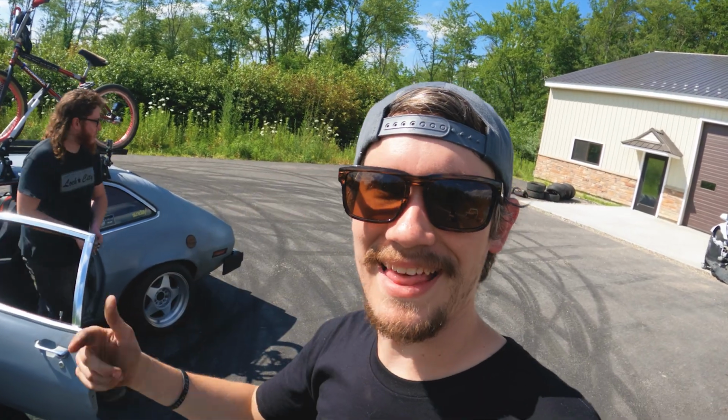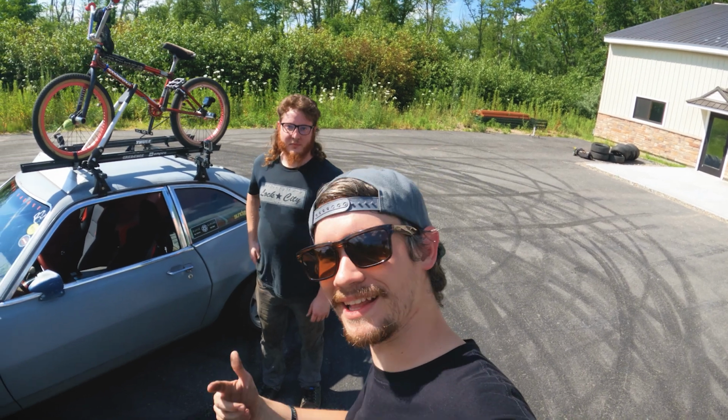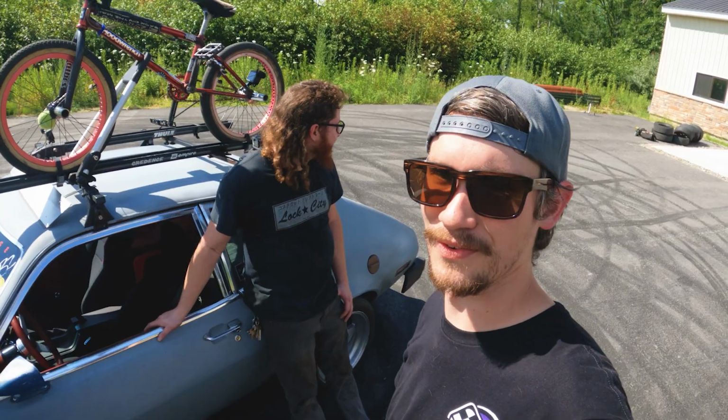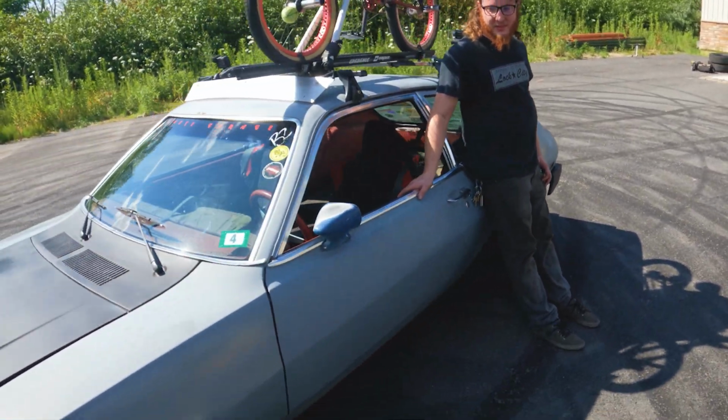So, that is John and his 2.3 liter turbo powered Pinto. Thing is badass. But dude, feel free to come by anytime. Oh, for sure. I'm sure people are gonna love seeing this car. It's definitely one of a kind.